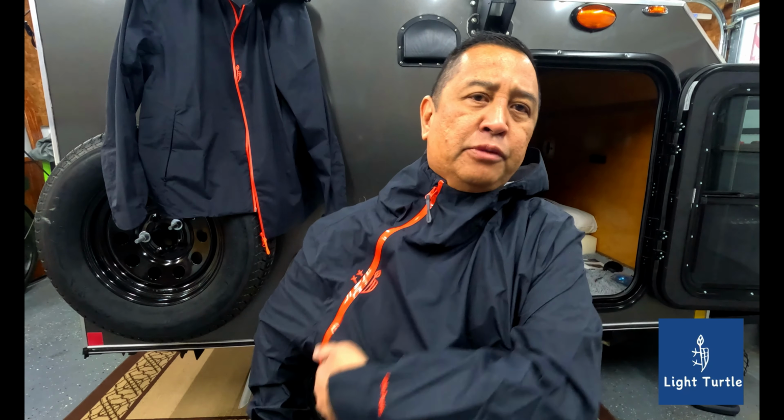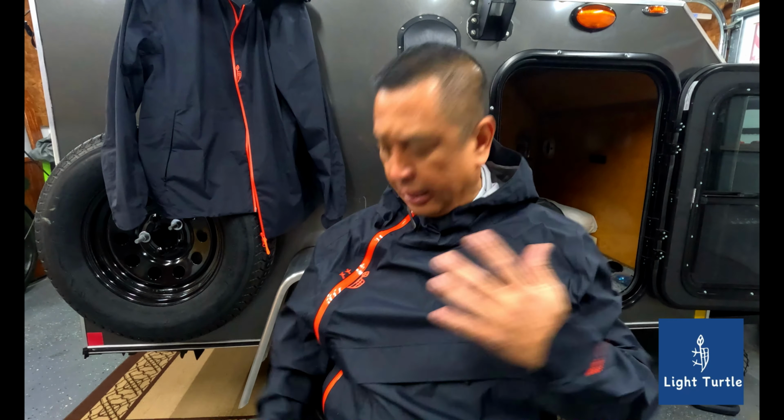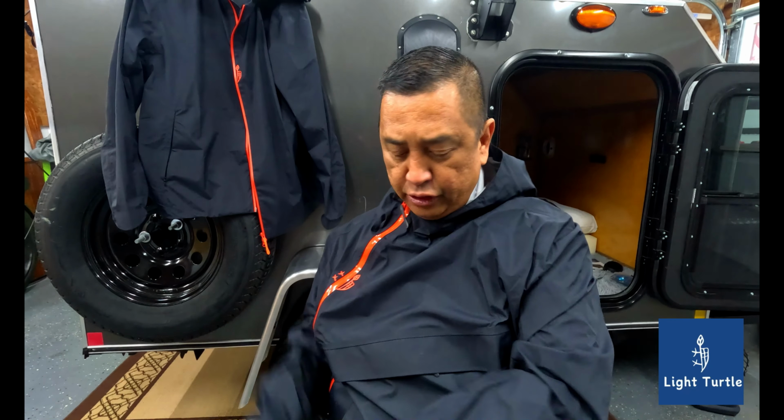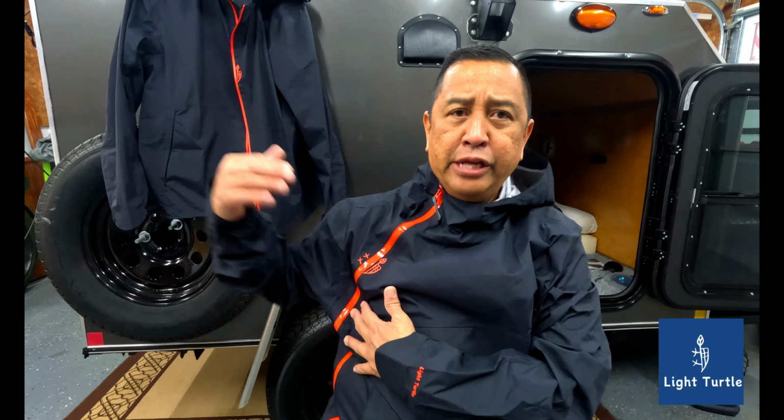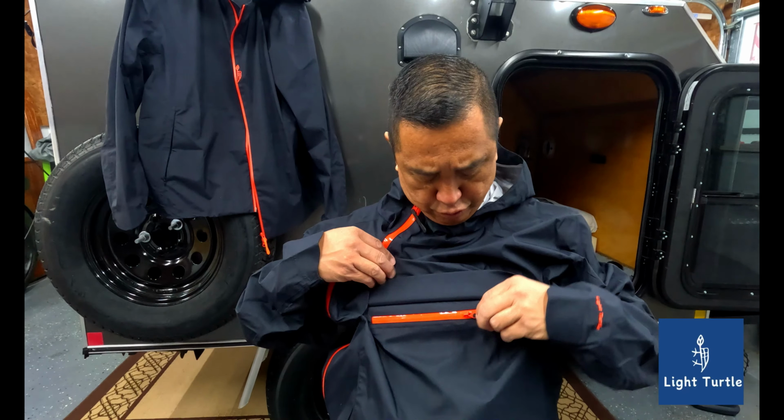This is my first jacket that I've had with a zipper that comes off from the side coming up. So it was a little weird, but I guess I could get used to it. I think the reason for that is because it has a pouch here like a kangaroo.